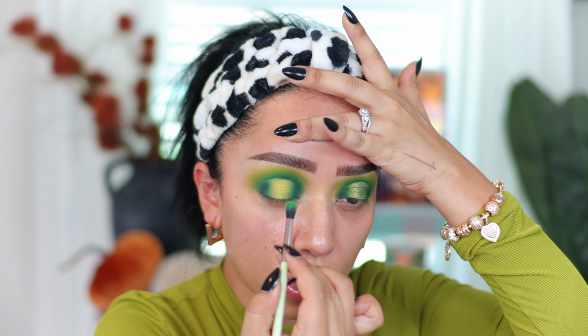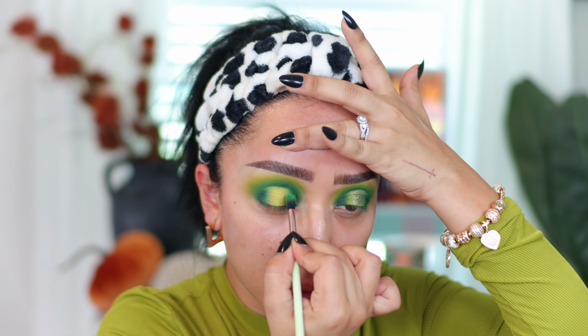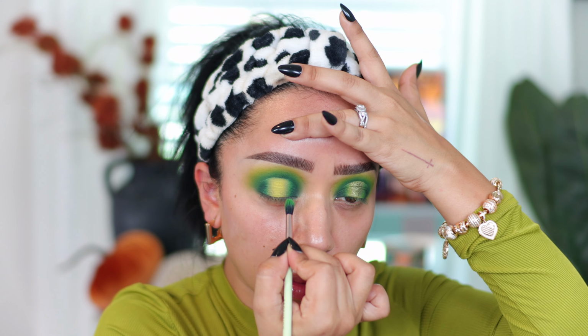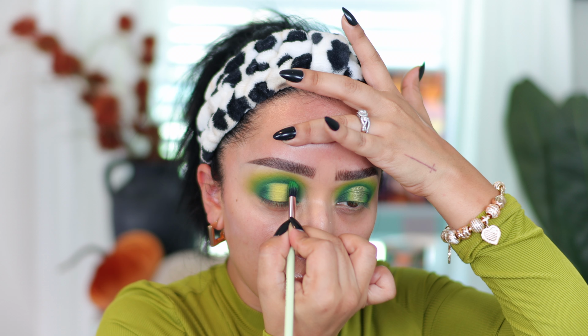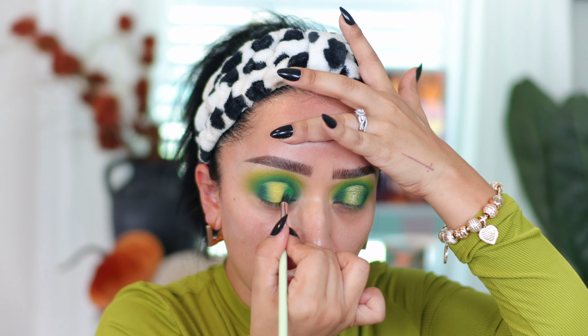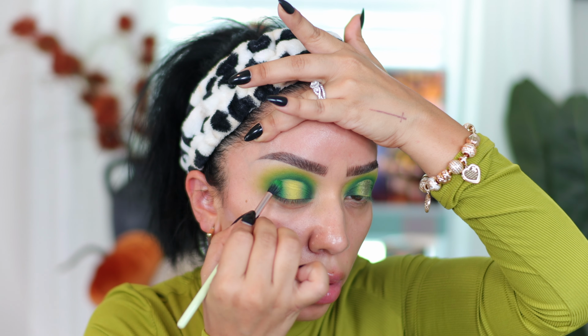These are mine, okay? So I'm going to go back and just add the same colors to the outer corners to create that halo sandwich effect, whatever you guys want to call it. Again, using the same colors in the same order. So darker green, lighter green, and then that yellow.